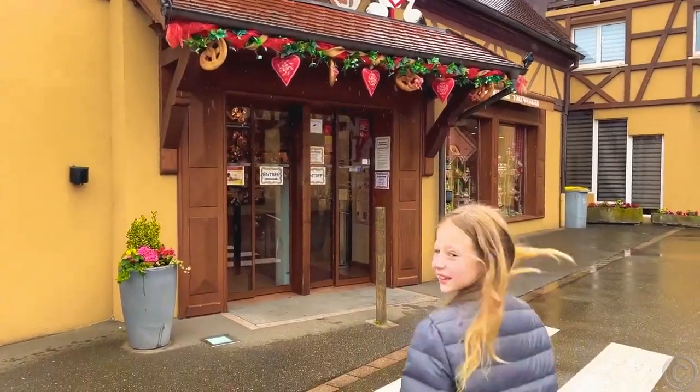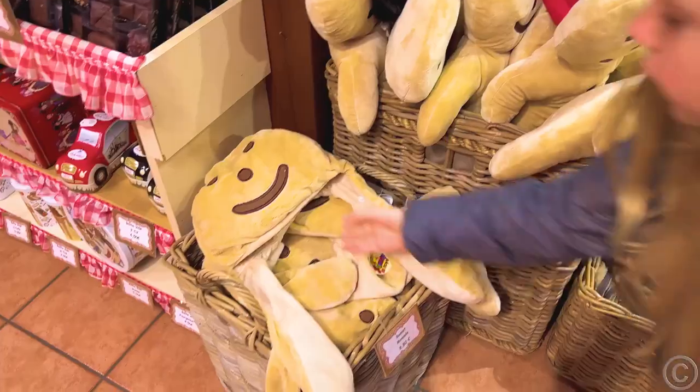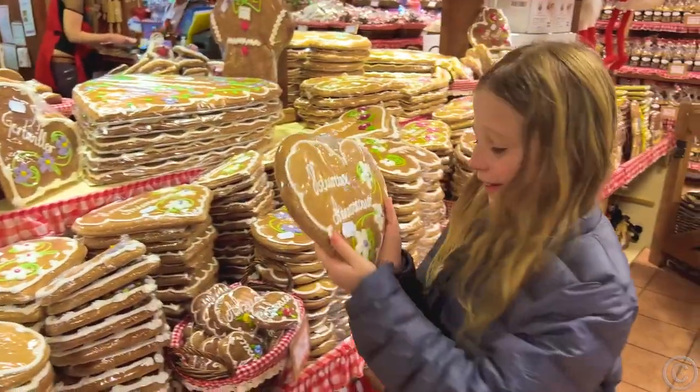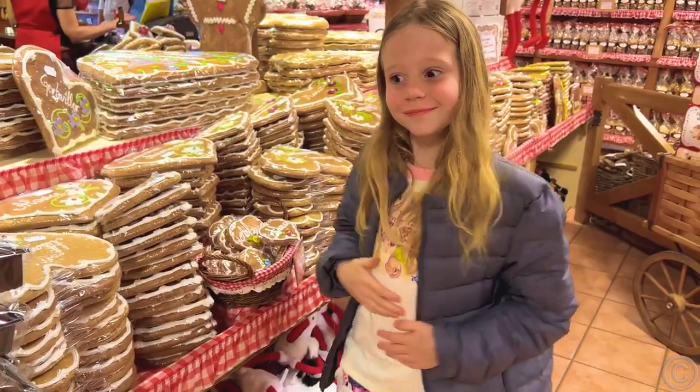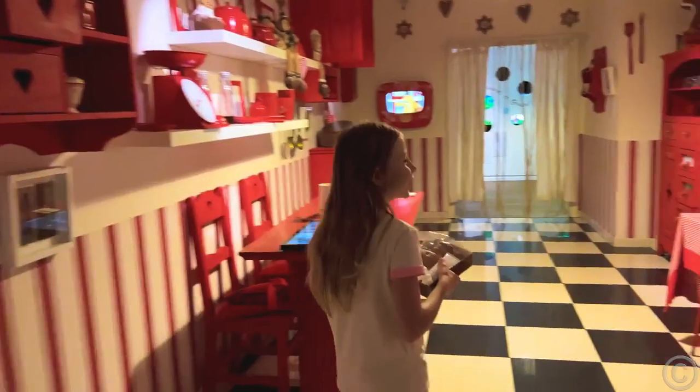Of course, the first thing Nastia visited was the Gingerbread Museum, because honey gingerbread originated in Alsace. I invite you to visit the Gingerbread Museum.